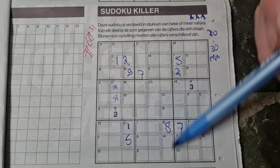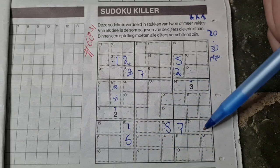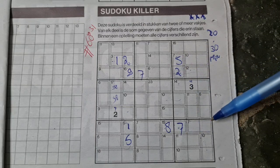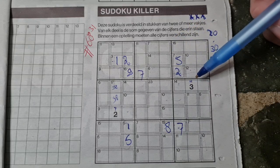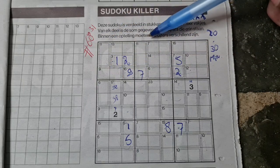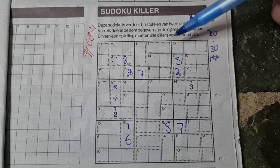Let me see. My next strategy is to look for boxes with 2 combinations then. Let me see here.